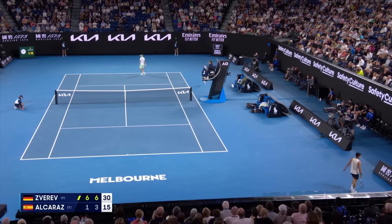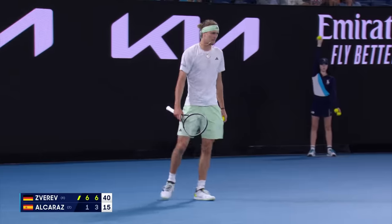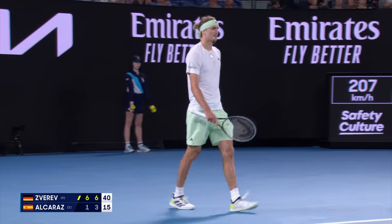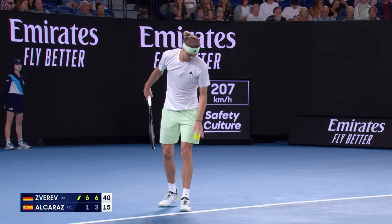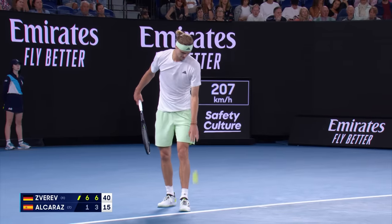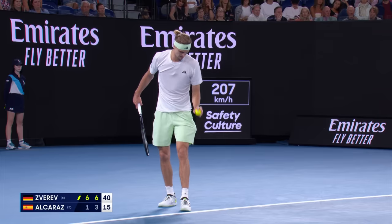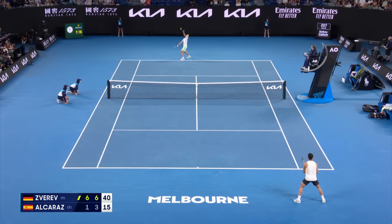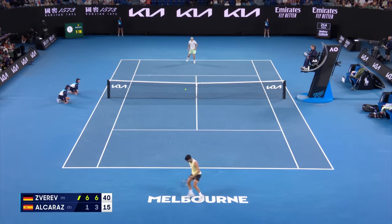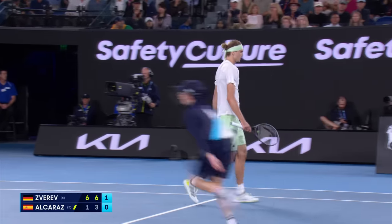Petch, if you look at history, it doesn't bode well for Alcaraz here. He hasn't won from 2 sets to love down in his young career yet. And Zverev, in his 52 matches previously when he's had a two sets to love lead in Grand Slams, he's only ever lost once. That was in the final of the US Open. So he'd be feeling awfully confident right now, Sasha Zverev.